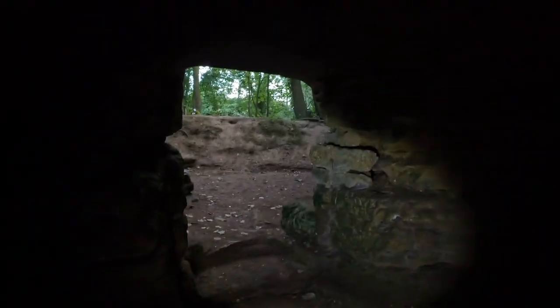Right, I'm just about to go into St. Robert's cave. It's pretty dark. So it sounds small. It's the entrance. It's very clear, the ceiling. Strange markings on it, what's that? Feet.